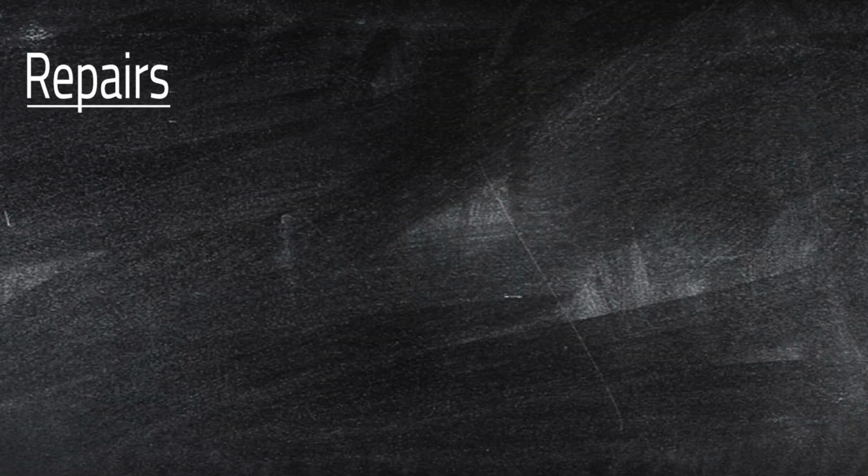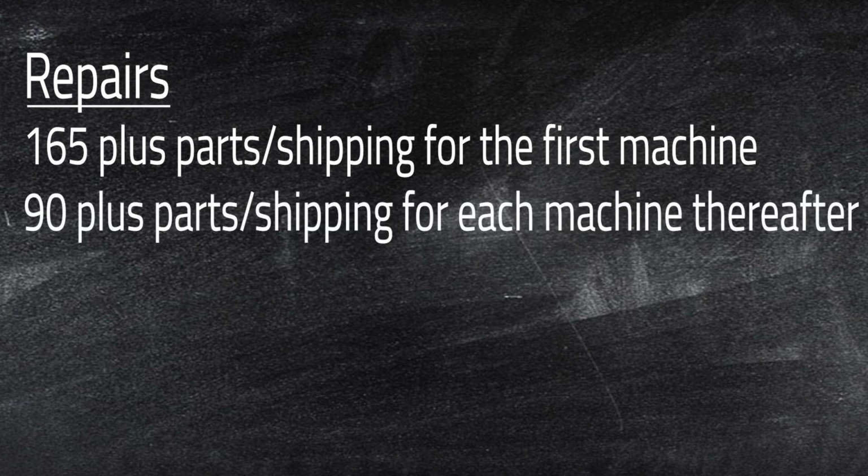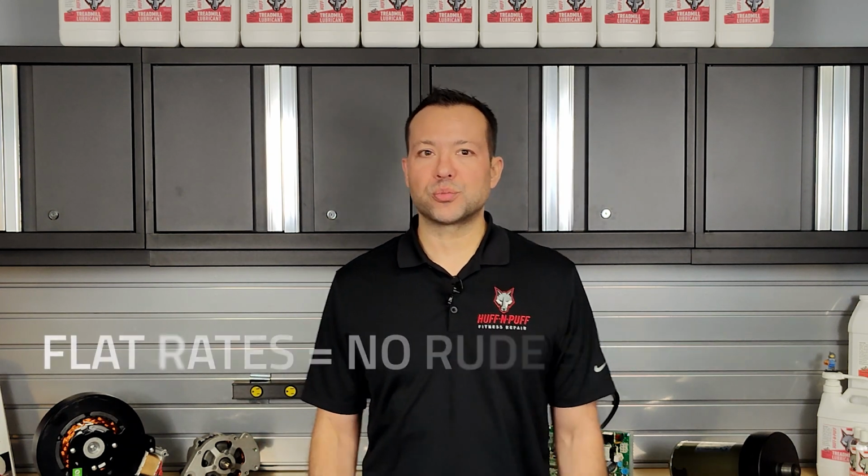Repairs are priced at $165 plus parts and shipping for the first machine and $90 plus parts and shipping for each machine thereafter. Flat rates equals exact price quote, so you'll never be hit with surprise charges that everybody hates.